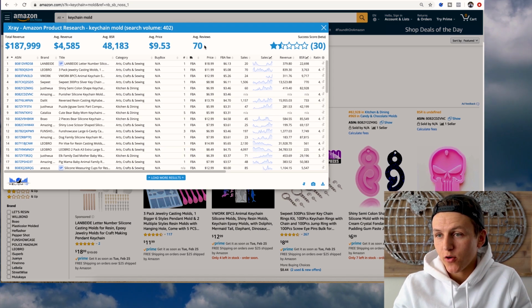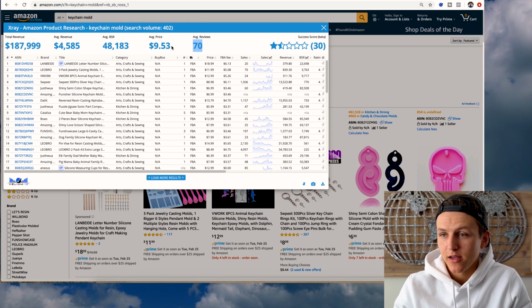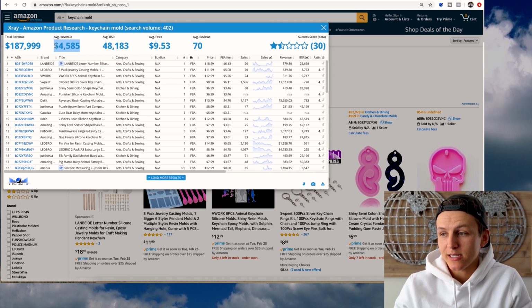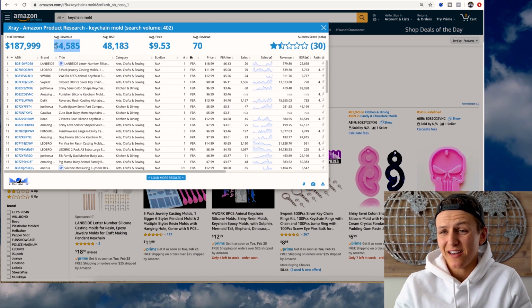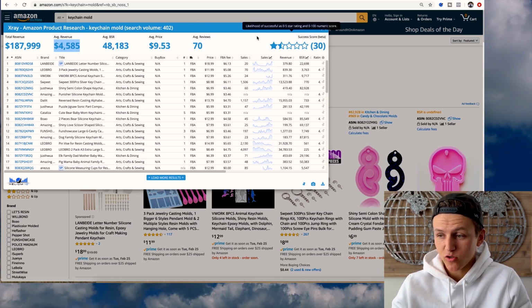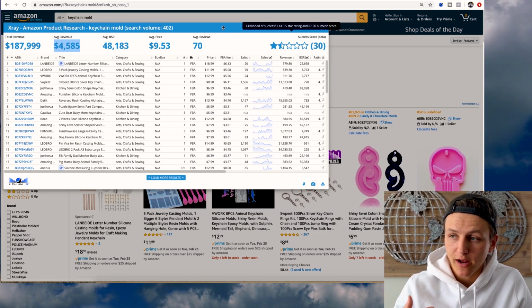The search volume is not crazy. The average reviews isn't a ton. The average price is pretty low. But there's people making a decent chunk of money selling these keychain molds. I didn't even know these existed. So there's a potential product. Obviously I need to go in and verify it more.